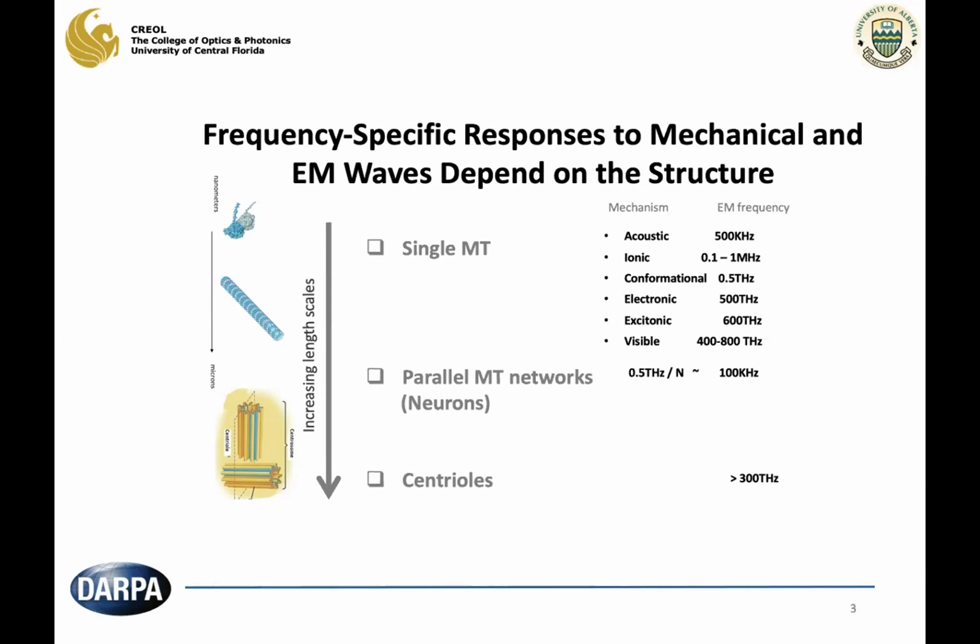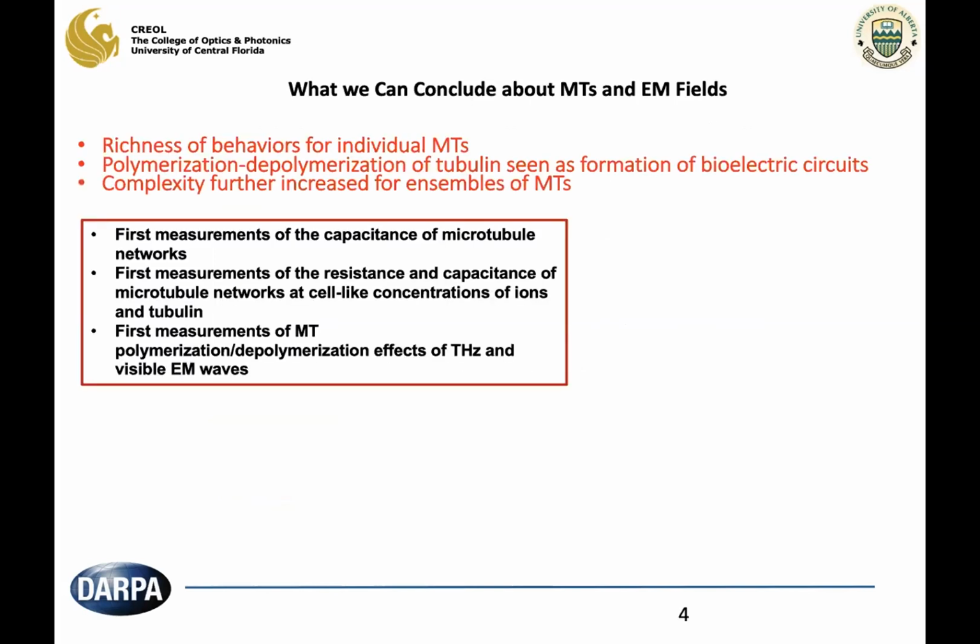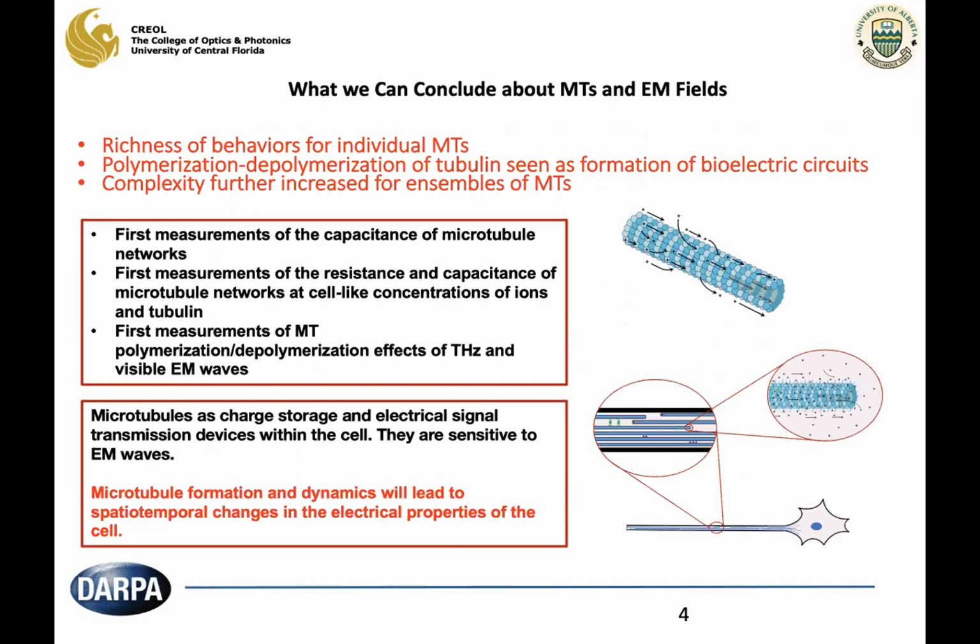So we are getting a lot of information about how this is happening, all the way to the near visible and visible ranges of electromagnetic waves. So what we can conclude about microtubules and electromagnetic fields is that, first of all, and I will not repeat the specific findings from my talk last month, there is a very rich behavior of individual microtubules, which to us, surprisingly, and maybe to others not surprisingly, is very strongly dependent on the medium.